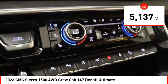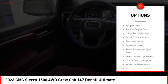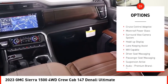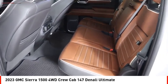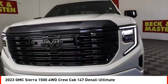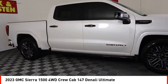Here are some of this vehicle's great options: suspension control electronic, power windows with safety reverse, hill descent control, tailgate step, remote engine start, cargo bed light, LED, active grille shutters, traction control, stability control, front suspension type, strut. Your new ride is just a phone call away.